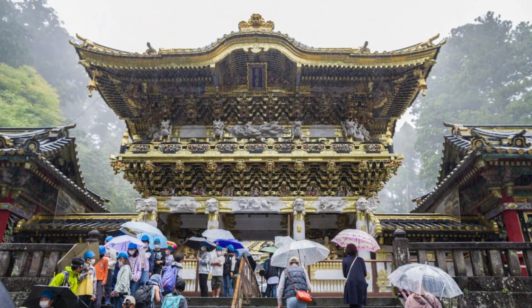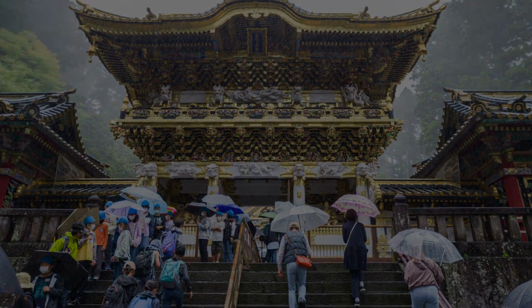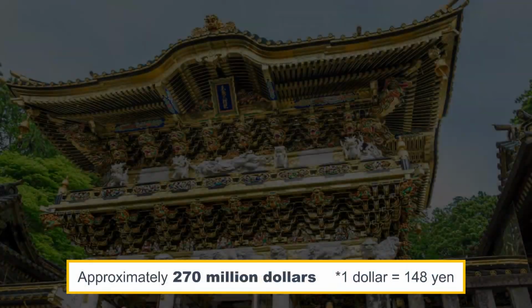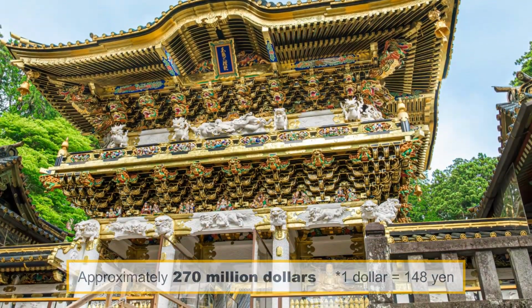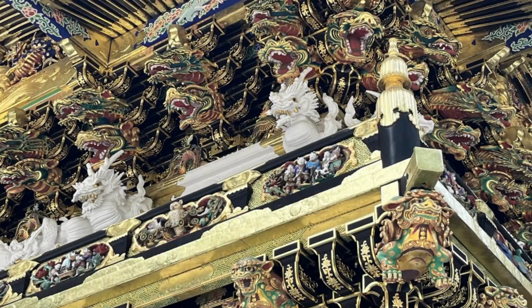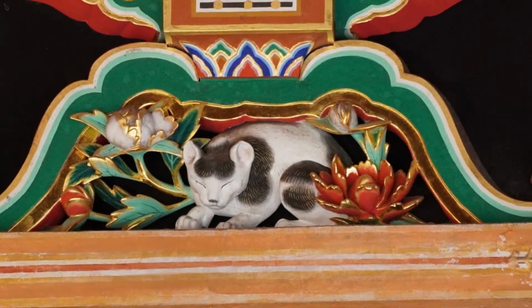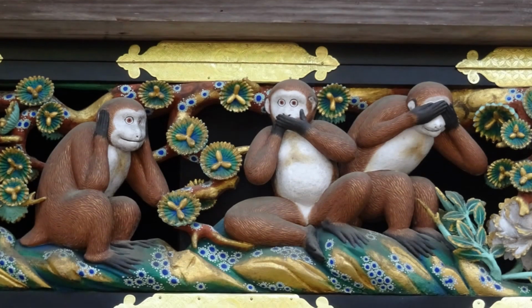These were constructed in 1636. When adjusted for today's prices, the total construction cost would be approximately 40 billion yen. About 4.54 million people were part of building this shrine, which took just 1 year and 5 months to complete. The gate and structures feature an array of sculptures, some of which convey life lessons. Much like the famous 3 wise monkeys.